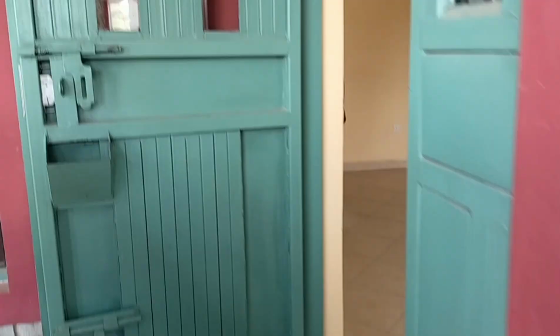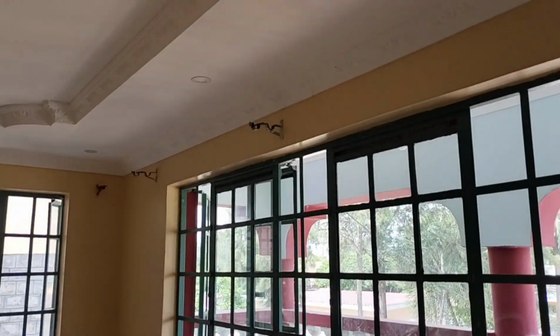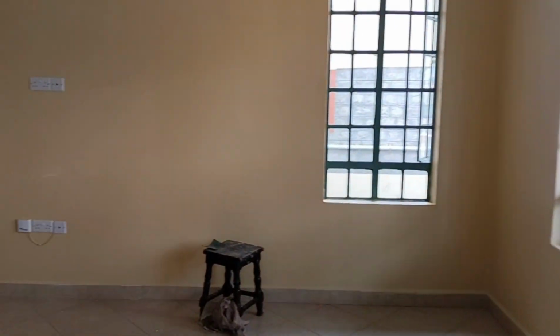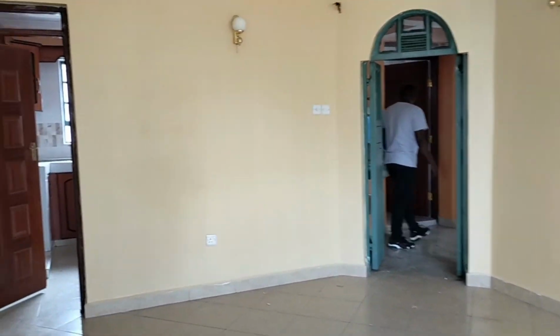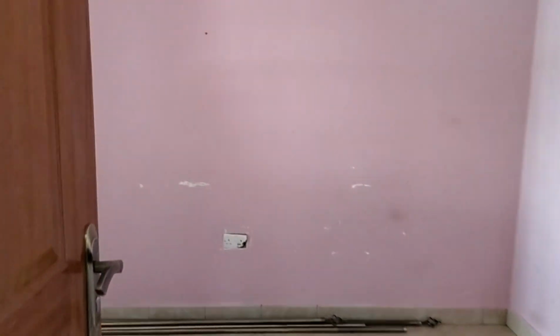So this is the entrance. The living room looks like this. This is the living room. Then bedroom number one.